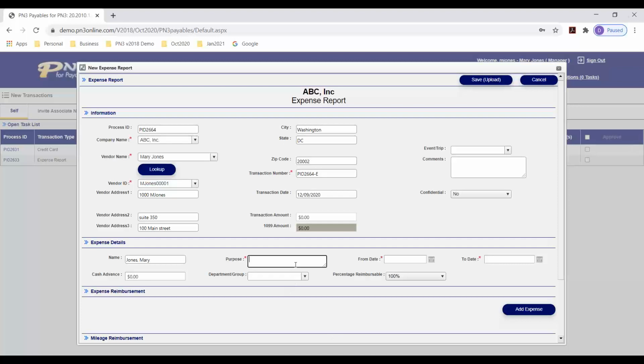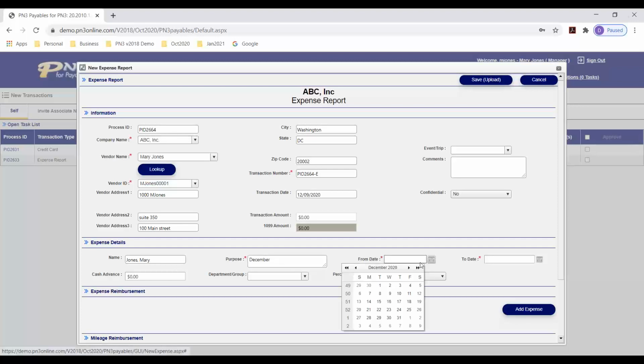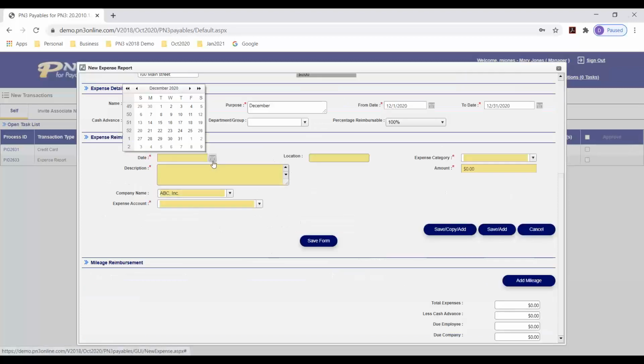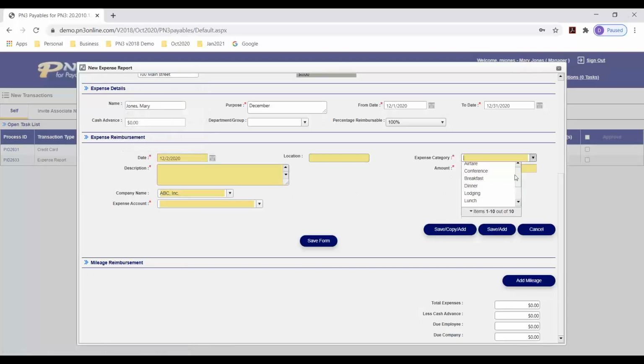So I'm a user and I'm going to tell PN3, you know what, I'm going to do an expense report for the month of December, and I might have expenses all month. So I'm going to put in a date range from the 1st through the 31st, and I'll simply add expenses as I go. So if I had an expense on the 2nd, this is a drop down that you create. A lot of our SL clients will map this expense category to the appropriate account. I select the category.